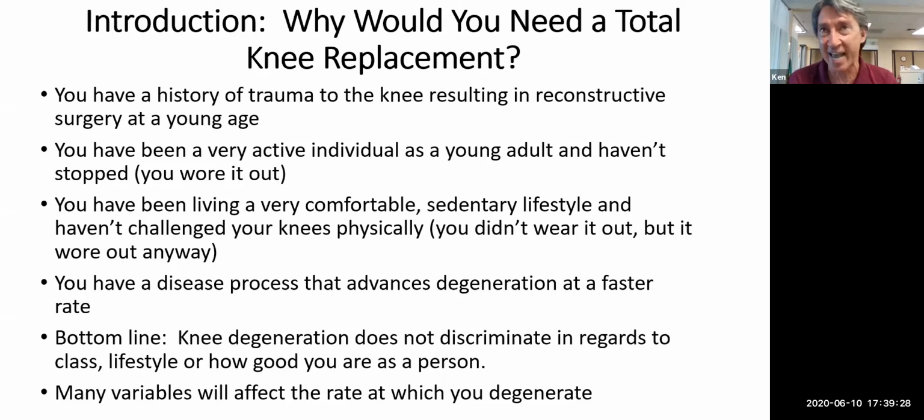I'm like, you did all those adventures. Did you love what you did? Yes, you did. Well, awesome. Enjoy that. It was destined to wear out anyway. And then someone would say, I never really challenged my knee. I had sedentary jobs, working in a cubicle and on a computer all my life. How did I wear my knee out? Well, you got a little older and your predisposition is osteoarthritis, so it wears out.